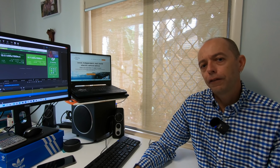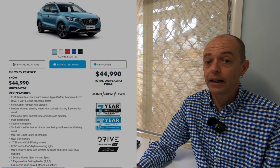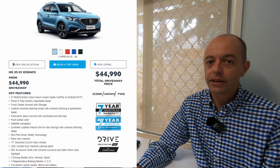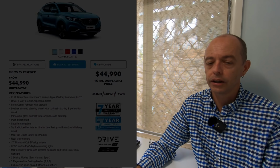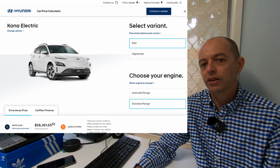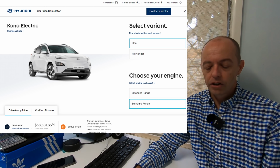But in general, our first impressions were that this is obviously for the budget end of the EV market, and I would say it competes directly with the MG ZS EV. The price is exactly the same, even though the current model, the first generation ZS EVs, are starting to get a little bit hard to find in Australia. Stocks are nearly run out. The pricing's pretty much smack on, and the features and specifications are also very similar. There's slight differences, but we'll have a look at those shortly.